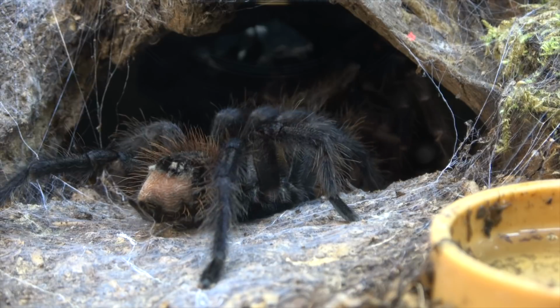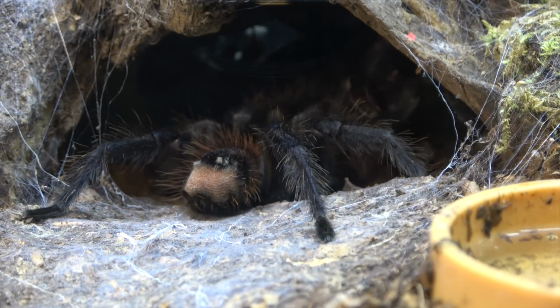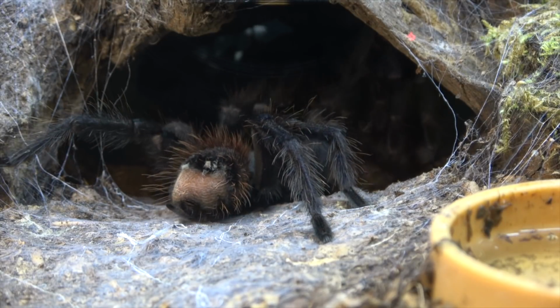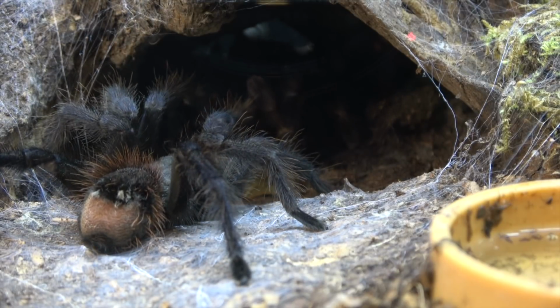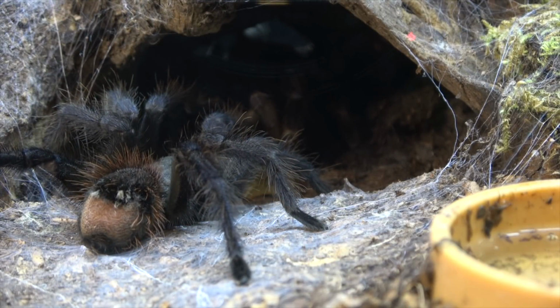So cooling them down, giving them a state of inactivity, and then slowly warming them up, along with making their enclosures more moist, bringing the humidity up. This is all helpful in bringing them into their breeding condition. Again, very important that your female is well fed.